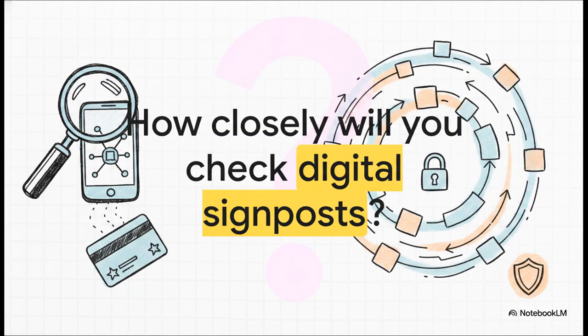We've covered a ton of ground today. We've talked about safety boundaries, official directories, and the completely hidden mechanics of retail checkouts, which really leaves us with this one final thought. If a simple piece of plastic operates with this many invisible rules and hidden holds, how closely will you check the digital signposts you trust with your money from now on?